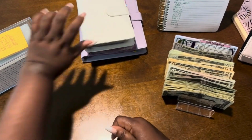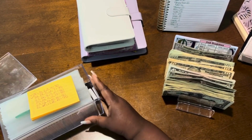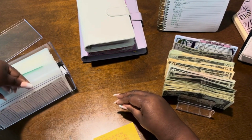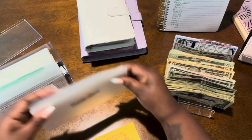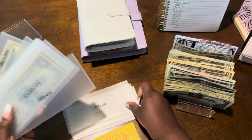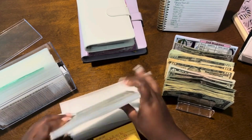All right, and I want to do this. I am so excited about our debt challenge. I want to get this thing finished. So let's see what envelopes we have left. We should have 23, we should have 17, 16, 15, 14, and 22. And that should be it.